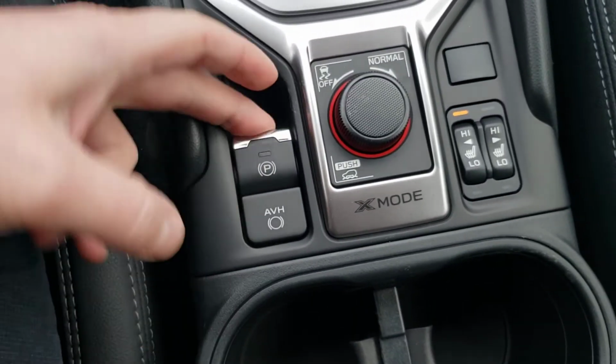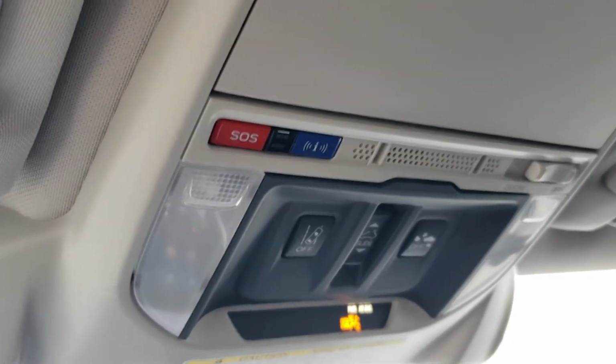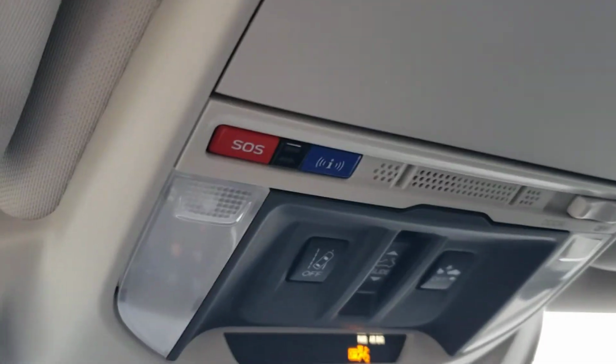And then we have things like the electronic parking brake, auto vehicle hold, which is like a brake holder. And you get a 3-year trial of the connected services, including the concierge service, which is the blue, and the red SOS emergency services. And there's a look out that giant sunroof.